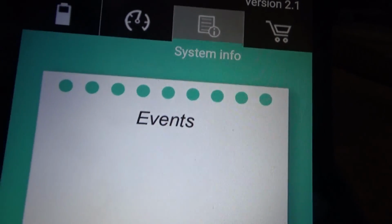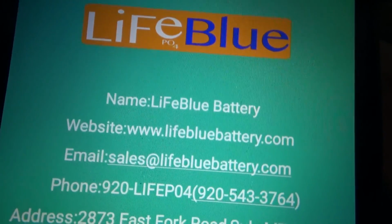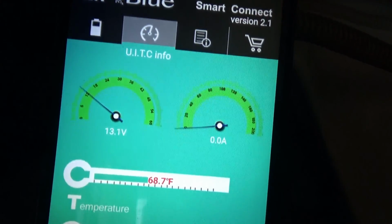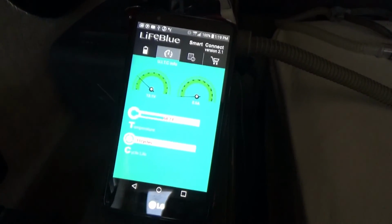Then you go to the next screen, and this tells you if there's been any kind of a fault happening there, which I have seen before. And then this is information about the LifeBlue company. So with this, you don't need any separate battery monitoring system like you do with lead acid batteries. So next time you think it's about time to replace your batteries, they're going bad, then consider not only flooded lead acid batteries, but AGM lead acid batteries, which have some benefits over flooded, and lithium batteries.